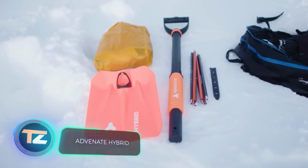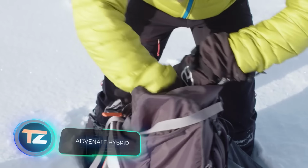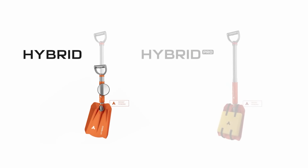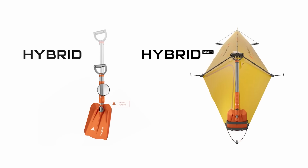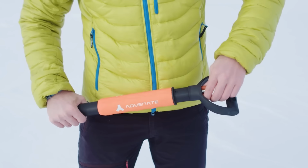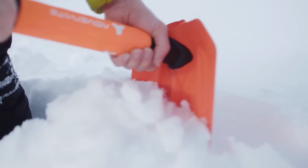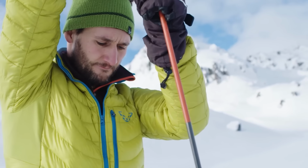Advat has introduced an incredibly unique tent. The tent anchors are stored in the shovel shaft, and the tool itself becomes part of the frame. The idea is to set up the tent in seconds in case of sudden weather changes, emergencies, or other difficulties. Then, you can activate the included emergency beacon and calmly wait for help.